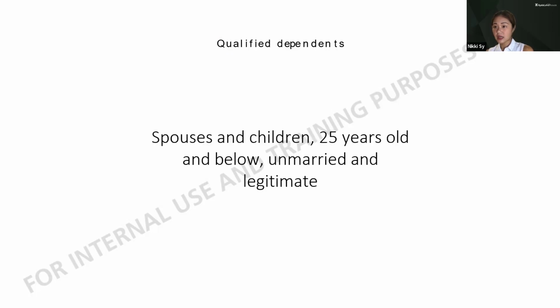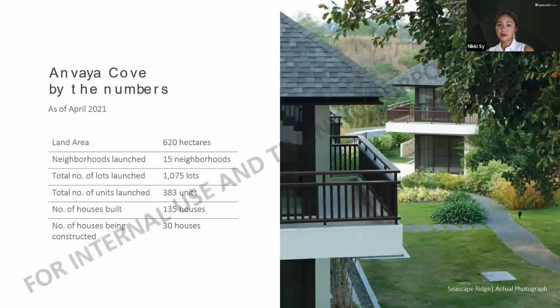So these are just the qualified nominees for your usage rights. Next, please. And then these are just some of the, as you can see, the numbers. We have residential lots, and then the houses that are currently built and the houses that are existing.